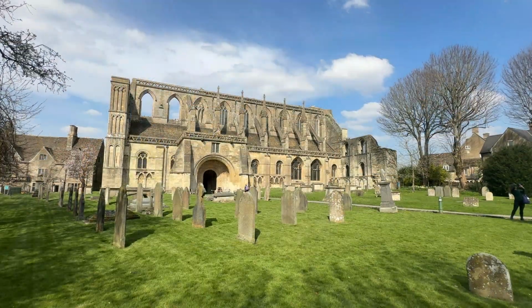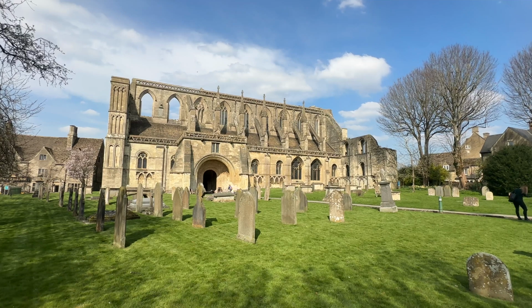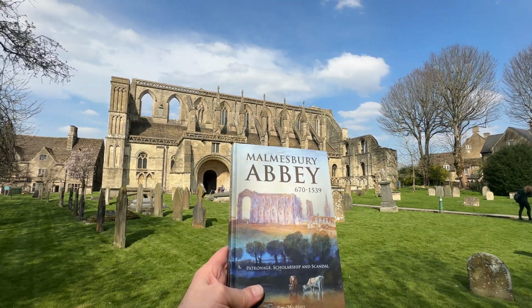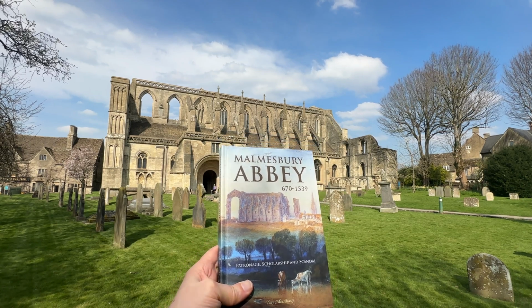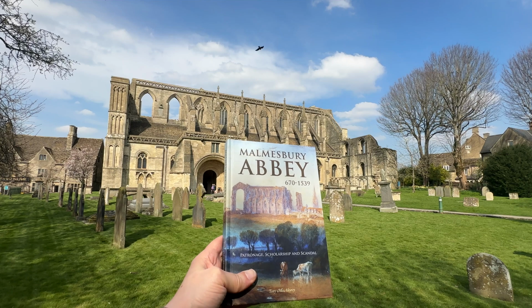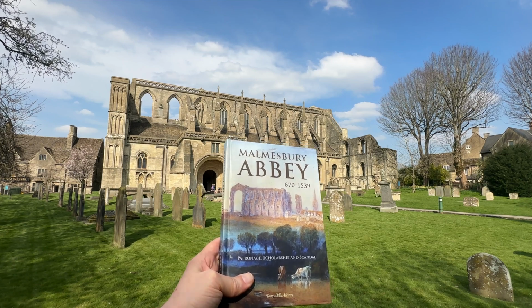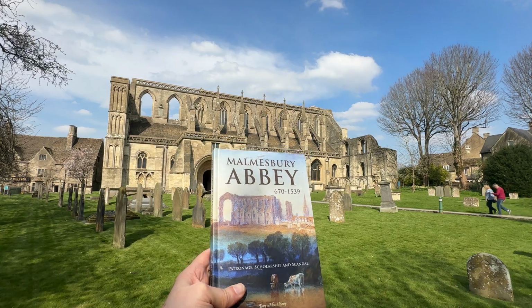A word of thanks must go to Tony McAlevey, local historian in Malmesbury, who's written this amazing book about the history of Malmesbury Abbey. And it's been a real source of information and inspiration as I've researched this part of the story of the North Wessex Way. So thank you very much, Tony. And if you're in town, go to the Barn Owl bookshop and get your own copy of Malmesbury Abbey by Tony McAlevey.